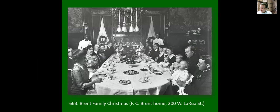Now, we can use cookbooks in many different ways, and one of them is to tie in with other things in our collection. So this is a glass plate negative from a collection that we have, and it's the fancy Christmas dinner at the Brent family home, which was a big mansion in our North Hill district, and there they are all waiting for dinner to be served. We can take things like that and talk about people, about foodways, what kind of food they might have been serving, what they would have had access to.